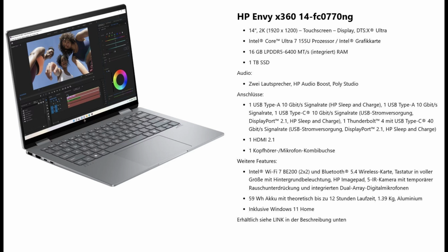And let's not forget the precise HP image pad, supporting multi-touch gestures with up to 4 fingers. It sounds almost like tablet-level control. Absolutely. Especially on a convertible, which you can use as a tablet, having precise and responsive gesture control is invaluable. Supporting up to 4 fingers allows for complex gestures, letting you navigate quickly and execute commands easily. Think about quickly switching apps with just a simple swipe.